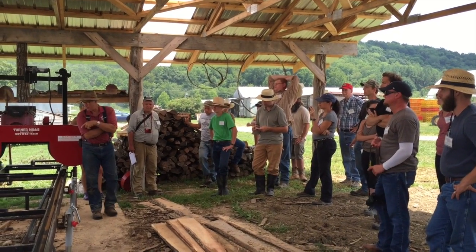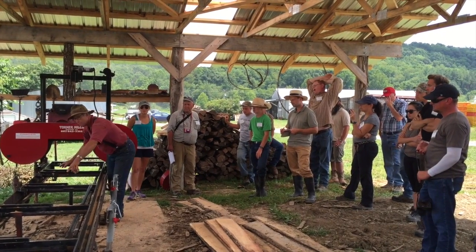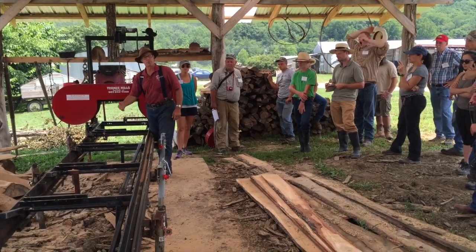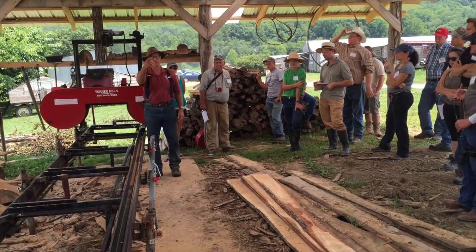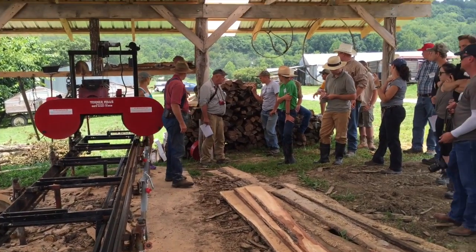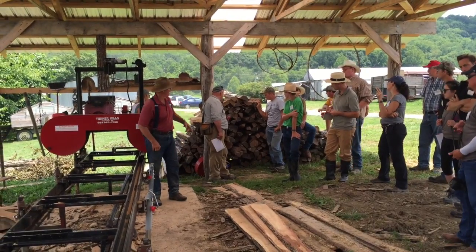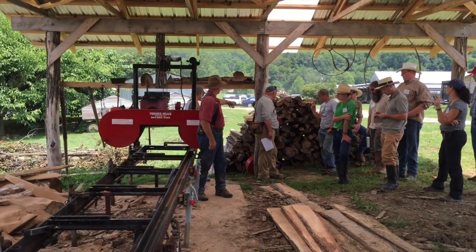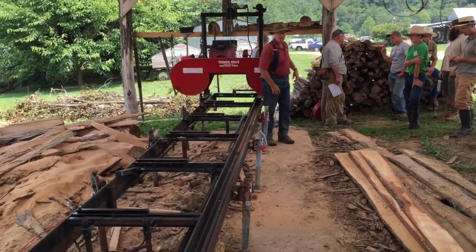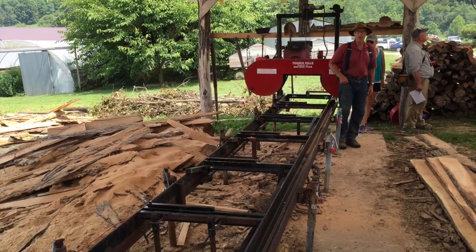The shortest we can mill, as long as you can get a piece between these two, between here, you can mill it. So you can mill some pretty short stuff, and we can mill up to 24 feet. All these fence posts right here, these are all locust fence posts. I milled all those on here. Of course, they're short. They're just little electric fence posts, only 5 feet, but they mill right up, just real well.